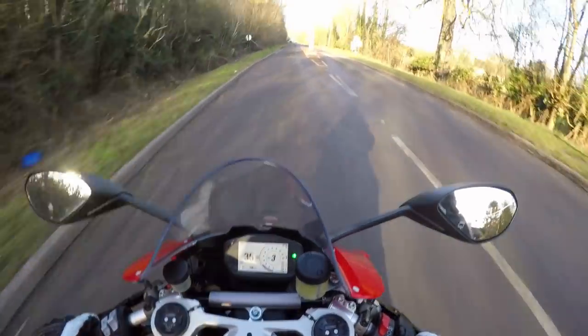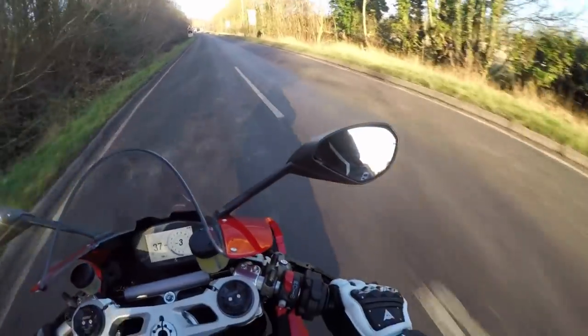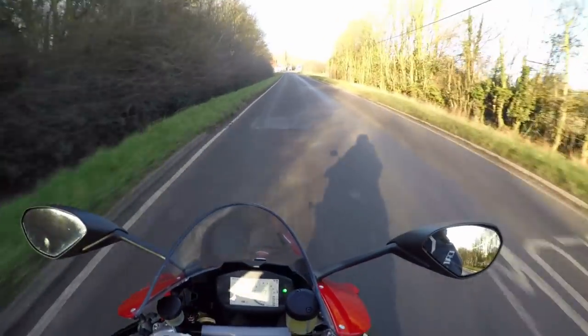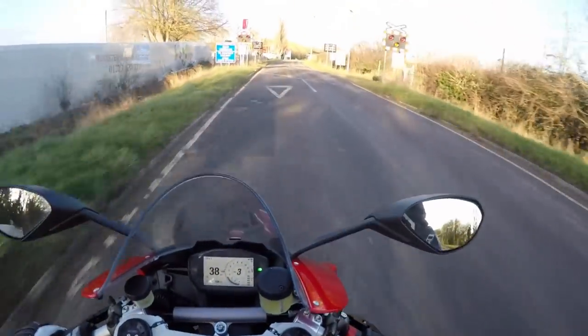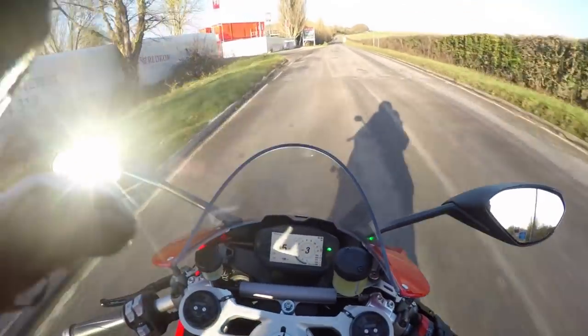I think the outside temperature is about 4 degrees, 5 degrees. But actually, with the fairing, I don't feel that cold at all. Even my hands aren't cold. So yeah, I need to get this bike running so I can give it a little bit more. And power wise, it will just feel the same as my 959 did, I would have thought.